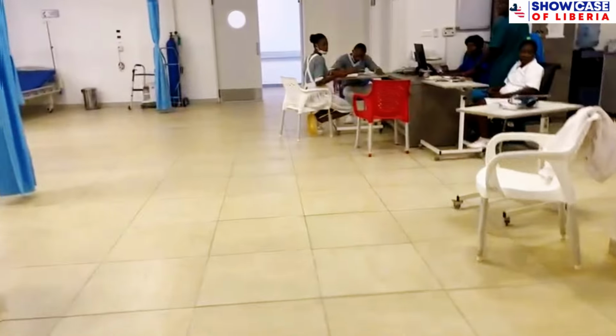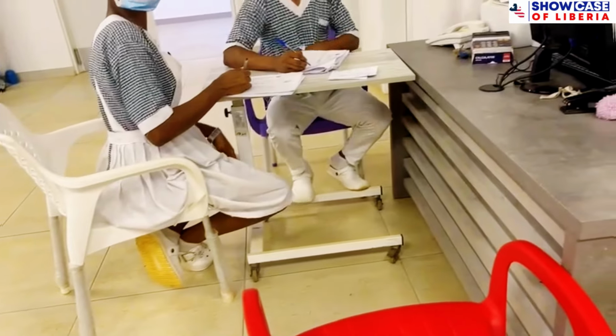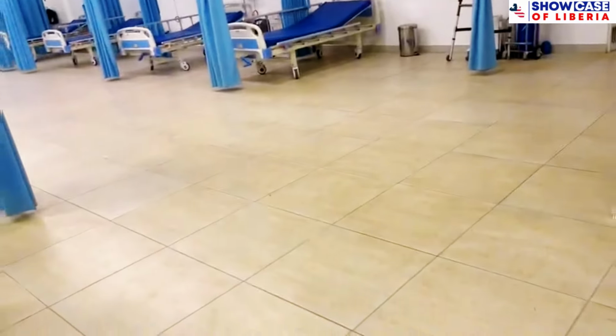Look at the beds. They have everything you guys can think of. They also have a nursing station for each department within this hospital, guys. This hospital is big, even bigger than the 14 Military Hospital, guys. Can you believe this? This hospital also has ambulances and everything. Yeah, so keep watching this video and let us keep exploring.